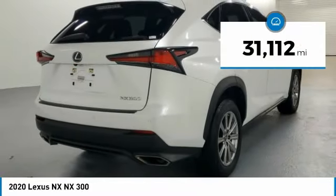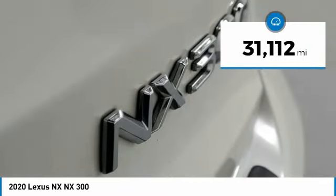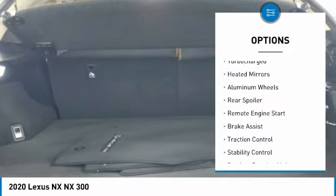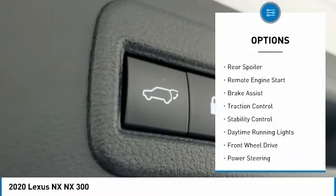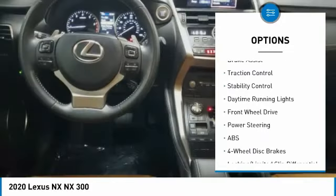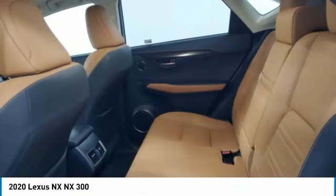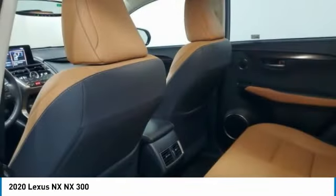This vehicle has less than 35,000 miles. Here are some of this vehicle's great options: tire pressure monitor, turbocharged, heated mirrors, aluminum wheels, rear spoiler, remote engine start, brake assist, traction control, stability control, daytime running lights.